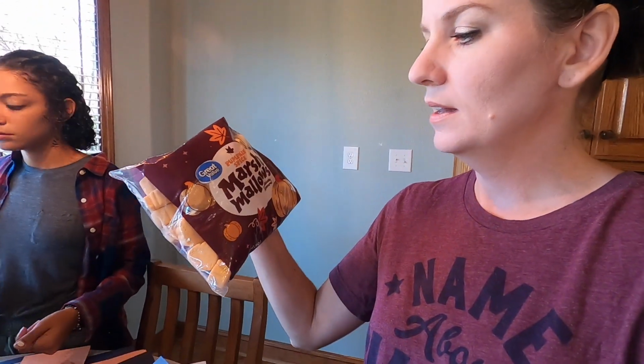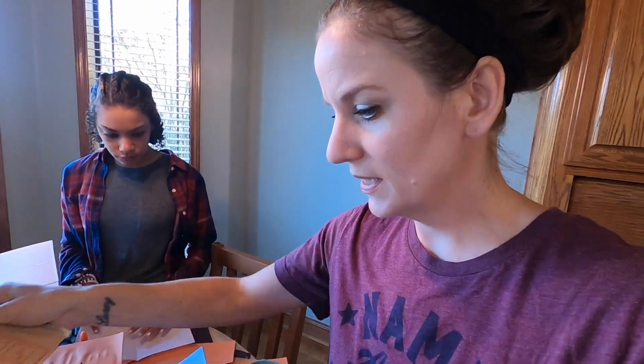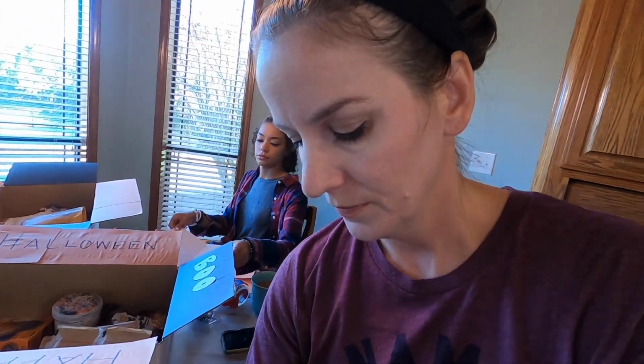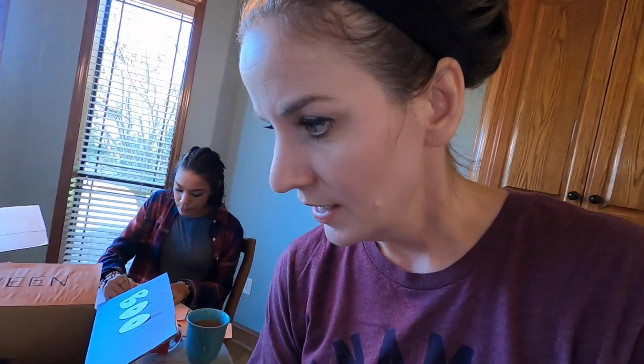some, these are from Walmart, the Great Value Pumpkin Spice marshmallows shaped like pumpkins. And then I put four hot chocolate mixes in there for the marshmallows. And then this is just fun, a caramel dip for apples and whatever else they want to dip. And then the rest is for baby Daniel.